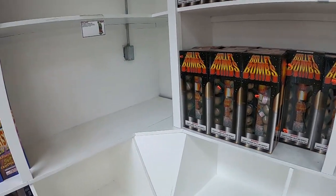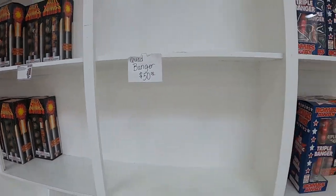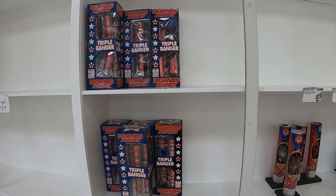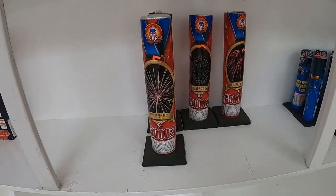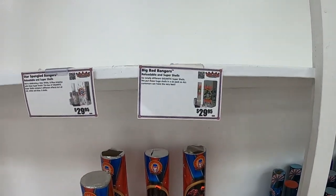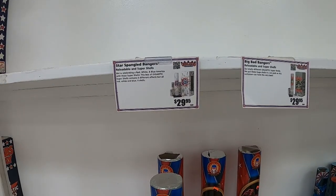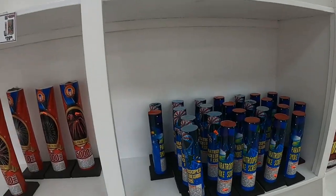I don't know if I see a price. So normally they would have Elite 8, they'd have quad bangers. They do have some triple bangers over here. They have a pretty big tube, the 5,000 tube from Magnus Fireworks. They normally would have Big Bad Bangers and Star Spangled Bangers. Those are reloadable shells for $30 each.